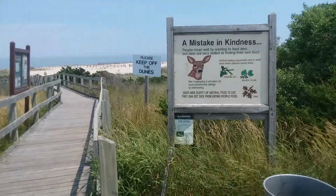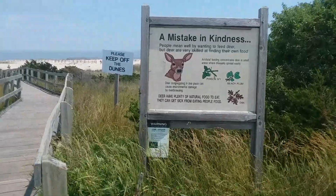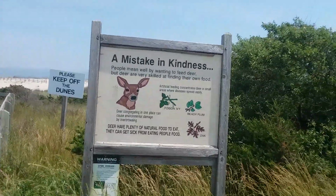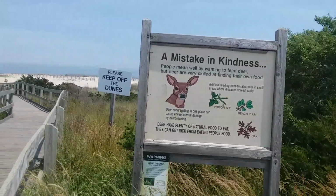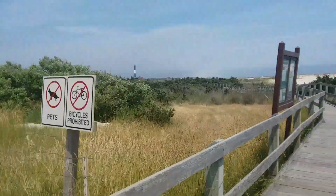Hello, Scooby 331 here, and we are going to take a quick little journey through the Robert Moses Nature Walk here on the south shore of Long Island on the Atlantic Ocean. So let's take this little walk, shall we?